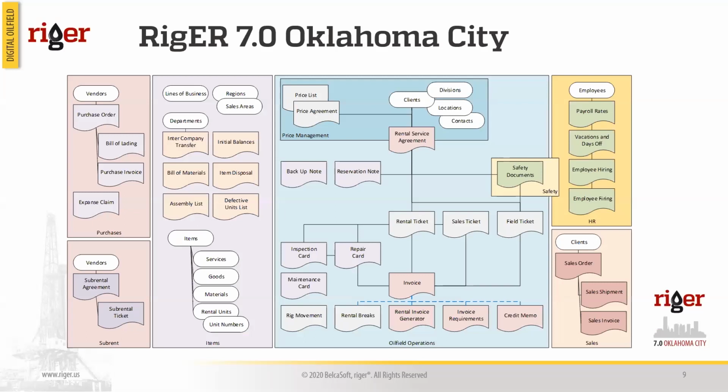So what is RigER 7.0 Oklahoma City? Just a quick overview. There are a few modules that are core modules to RigER in general, and they can be built on depending on your specific needs and configuration. You work in RigER and connect everyone on your team depending on what people are doing as part of the rental process. You can do purchasing. Through the purchasing module, you can manage all your purchases of equipment and parts into the system. You can manage your vendors through the pricing and price agreements and sub-rental agreements with your vendors if you use them.